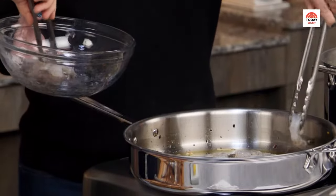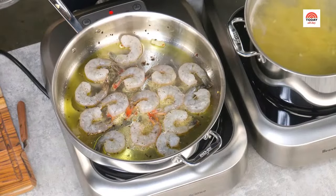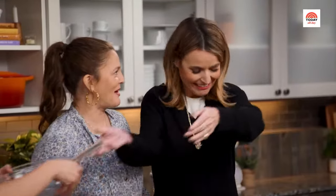People always talk about cooking, you know, like smell and what you can see. I'm always like, I can hear my water boiling. I can hear it sizzling. I like that. She brought in the strongest sense of them all.